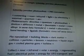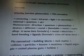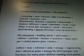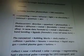Okay, so the formula is Schottky. I don't even know how to say this word. Scotty? I'm calling it Scotty. I don't care. Sorry. I can't get it right. Schottky junction photovoltaic plus PbS nanowires converting near infrared light to electricity. External quantum. Air photocurrent direction. Quantum photovoltaic devices. Different metal.